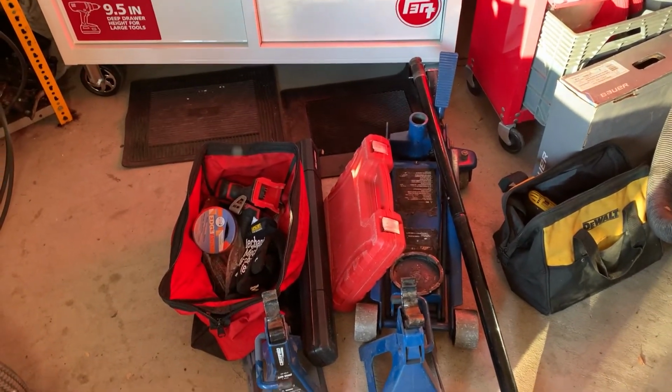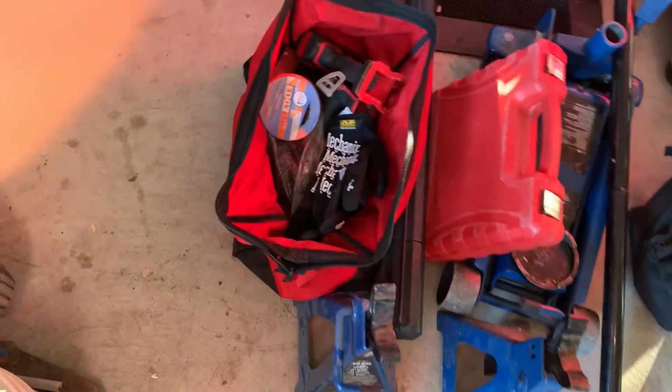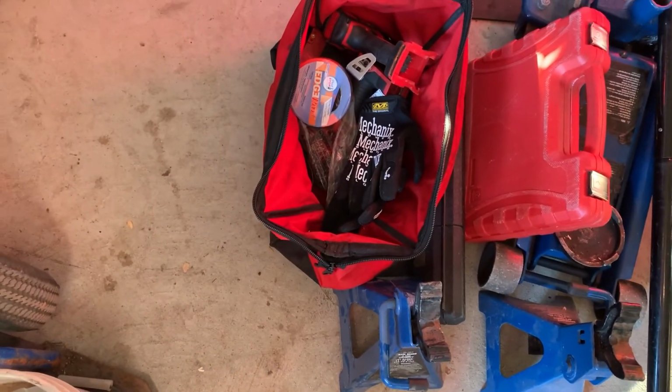But let me show you what I'm bringing for tools. Not much, because we're not really gonna do anything. We're just doing autocross. You don't really go that fast. You don't really do much crazy stuff like that, but you should be fine. So basically all I'm doing is bringing all my drills, just in case something does happen, I can change my tire with a spare one and it'll be easy.